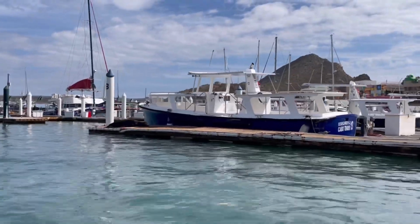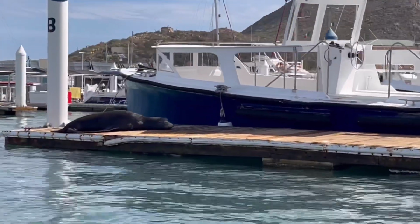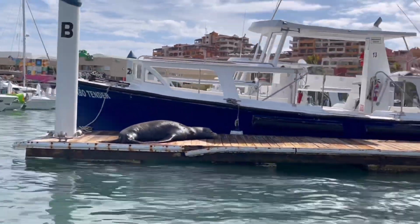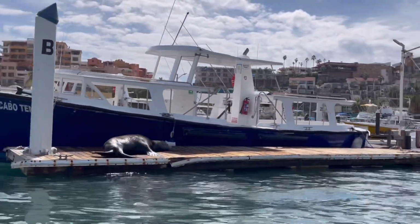Here we are on the boat. The famous arch is only accessible by boat. And then there's a lot of other things. Is that Pancho? A lot of other things to see and beaches to go to once you're over there.